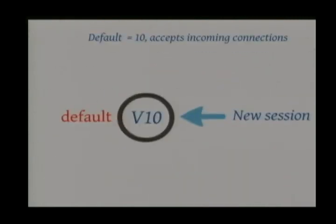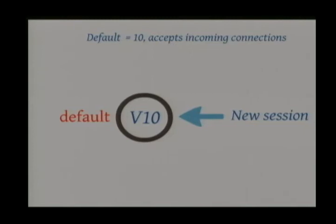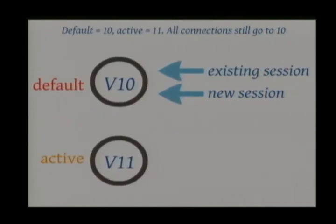So this is how that works. Say that I have version 10 running on my site, right? That's the default version. It accepts all new sessions that are coming in. I deploy a new version and I activate it. That's version 11. That has a different feature set, or changes. Things may have changed.